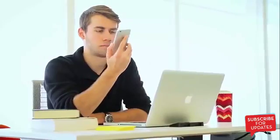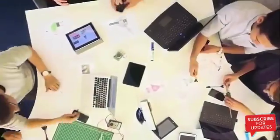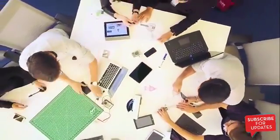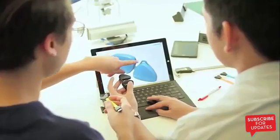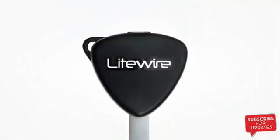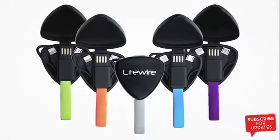If you're out and about, you will need a charging cable that travels with you. We've studied these challenges and created a charging solution that's compact enough to take on the go, easy enough to share, and compatible with 90% of devices. This is LightWire, your key to secure, hassle-free charging for all Lightning and micro USB devices.